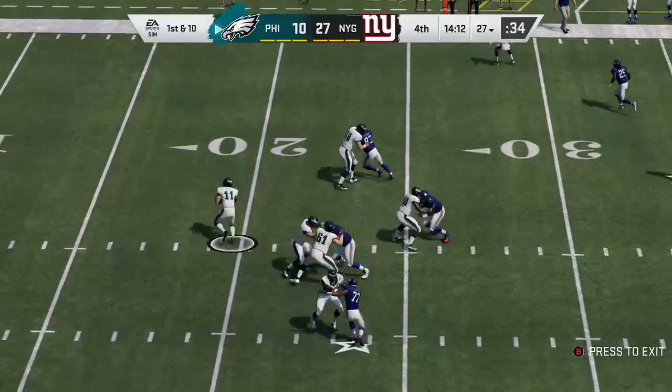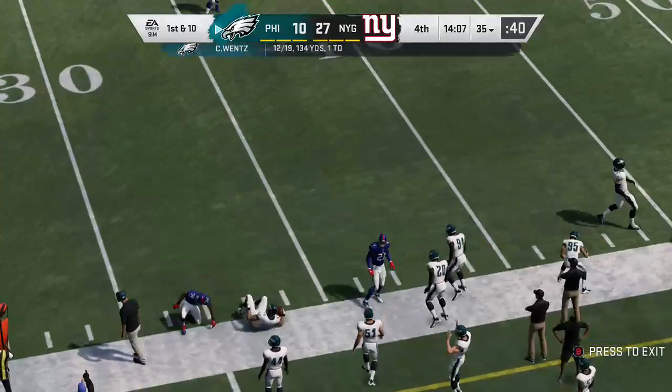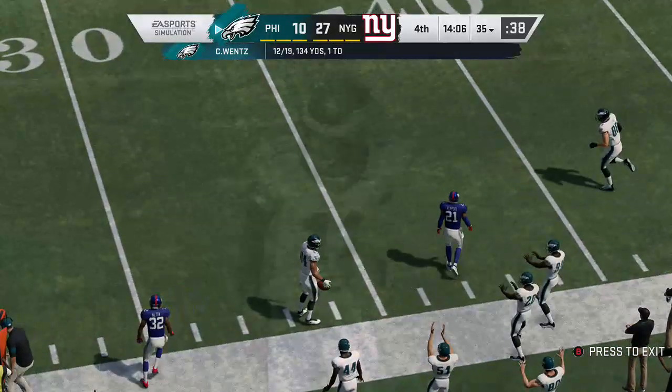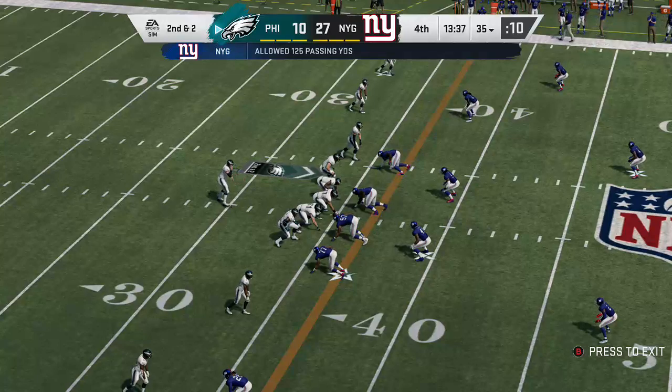Wentz now on first down. Throwing the out route and complete. It's Glover. A good pickup there. 8 yards on the first down completion.